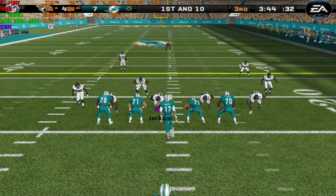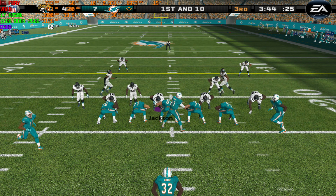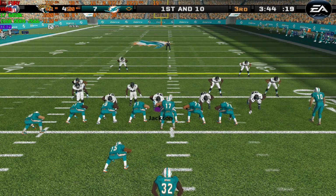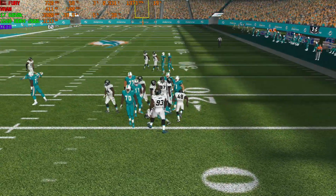First and 10. Play hard and fast, baby. Don't stop. Number 32, the lone setback. Blue down. Be careful. Come on. Hey, watch the ball. Clear. Let's go. Be physical. A little misdirection. Flips the tackle. Grant is there on the stop.